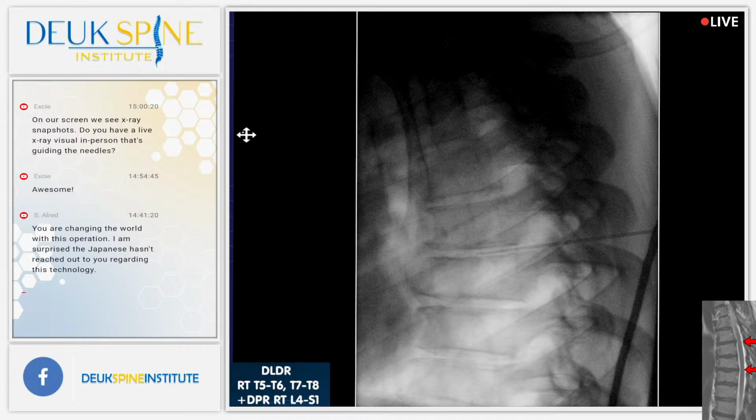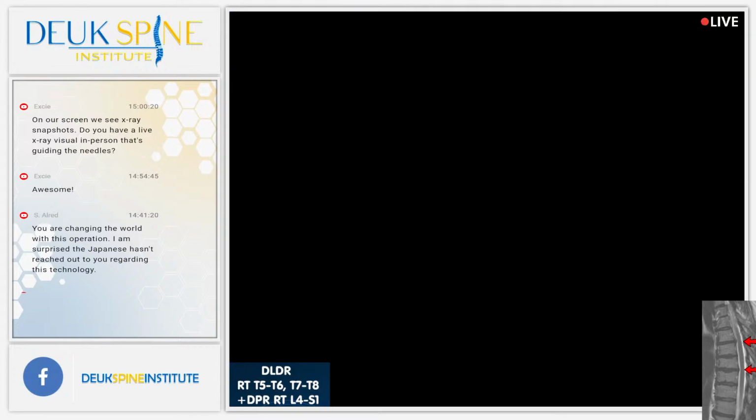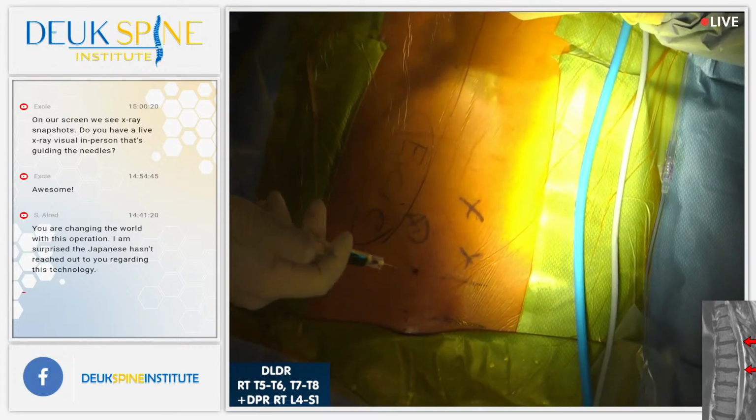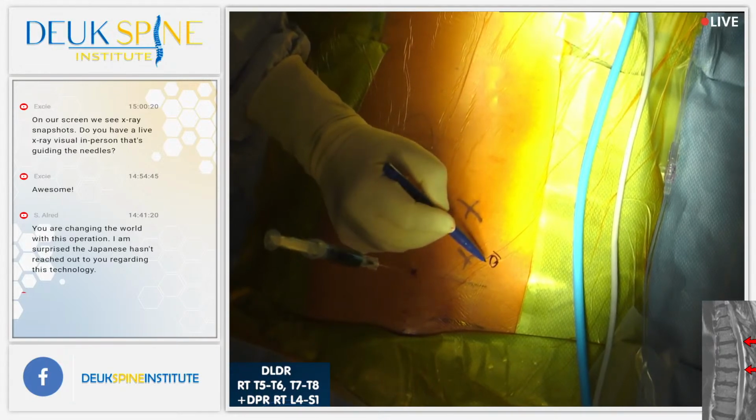Where is it located? Up high by the needle? Okay, all right. Is that your typical pain? Yes, sir. How high is that on a scale of 1 to 10? 8. What's the highest it went? 10. 10, and that's where you typically get pain. All right.